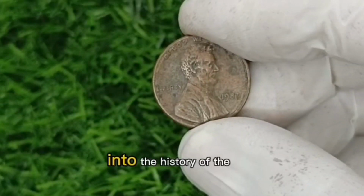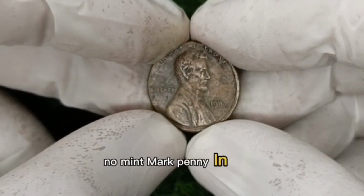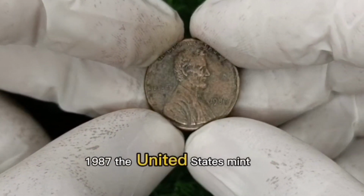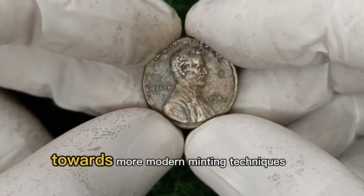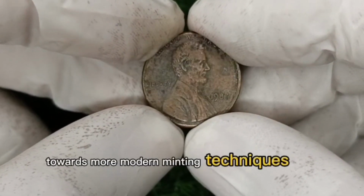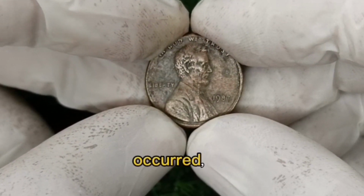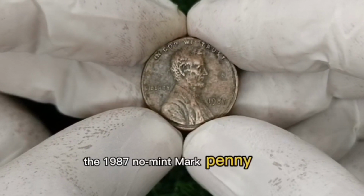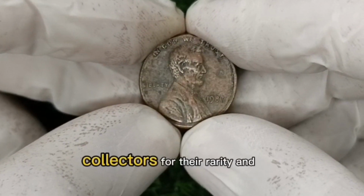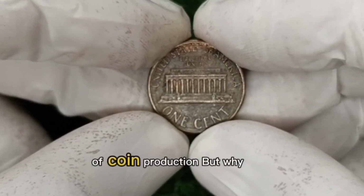Now let's delve into the history of the 1987 no-mint mark penny. In 1987, the United States Mint was in the midst of a transition period, moving towards more modern minting techniques and technologies. During this time, errors occasionally occurred, leading to unique coins like the 1987 no-mint mark penny. These coins are now prized by collectors for their rarity and the stories they tell about the evolution of coin production.